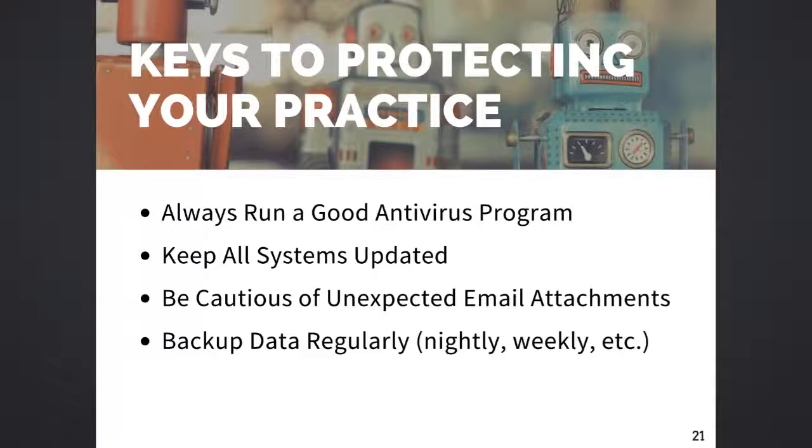So make sure that you're using modern, updated operating systems. Again, be cautious of unexpected email attachments. You shouldn't be opening everything willy-nilly. If it's a zip file, if it's an exe file coming to your PC, it's a good idea to make sure you're deleting those, but before you open attachments, make sure your virus protection is set to scan those.